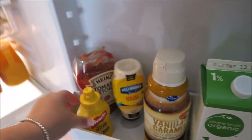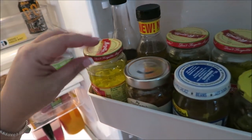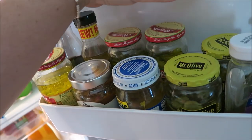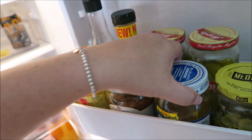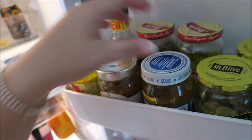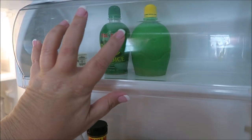I have milk here, and then ketchup, mustard, mayonnaise here, and then some of the condiments as far as pickles, and then all of our jalapenos and our pepperoncinis. This is my little dip that I love putting on crackers. So I left all this stuff up here. And then up here, I just have the butter and the lime juice.